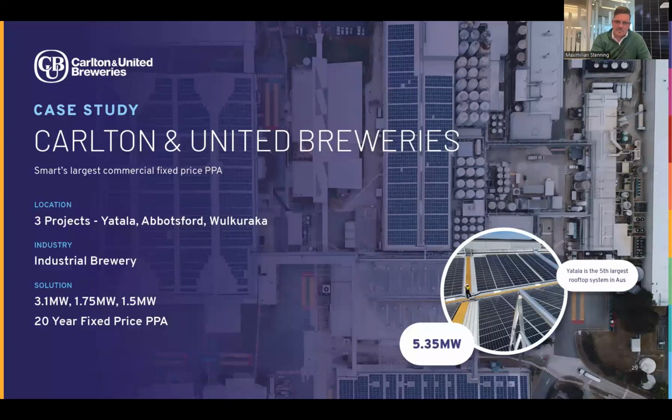So finally, just a case study on a PPA. CUV are an example of a customer that proceeded with solar with us under a PPA arrangement. The reason they did this is because they didn't want to spend their capital on non-core business assets. So, we all know who CUV are. They make beer and they're pretty good at it. We're good at building and maintaining solar assets. So we've provided the solution, and they just simply enjoy the benefits of cheaper electricity.